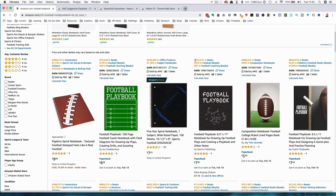you its ranking, its bestsellers ranking in books, and this is vitally important because it shows you if the books are actually selling. Now, for instance, this football playbook here has a bestsellers rank of 76,249. And from that we can get an idea of the number of sales that this book is making.